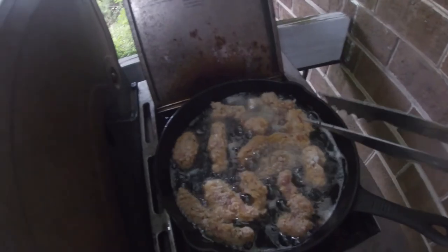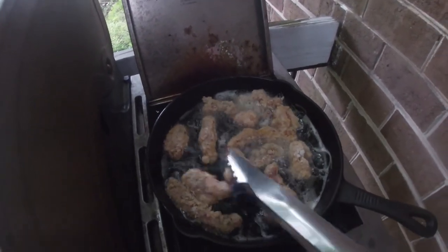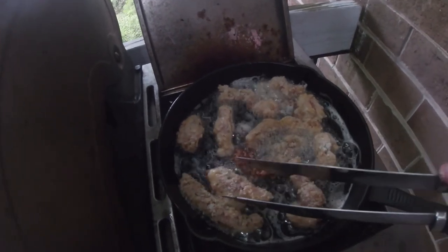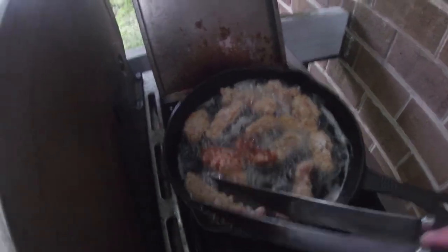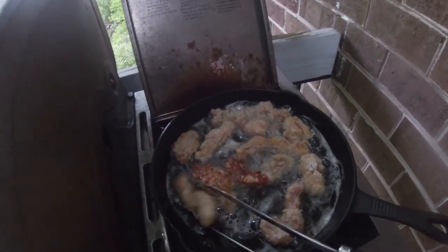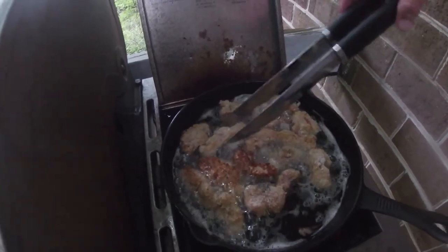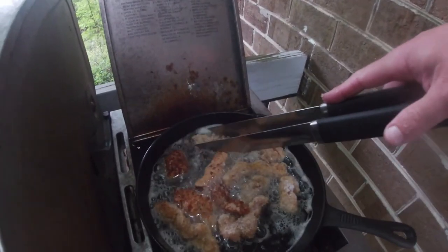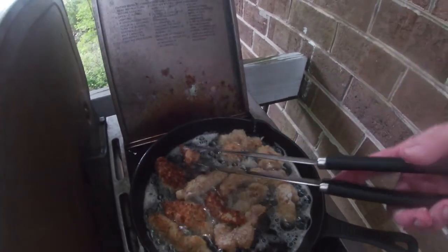I cut these things into small strips on purpose. They don't really need to cook long. They're gonna turn that golden brown. You need about a minute and a half at this temperature on both sides. And that's the kind of result you're looking at. Nice and golden brown, not burned. I like to make these little catfish nuggets or catfish fish sticks.